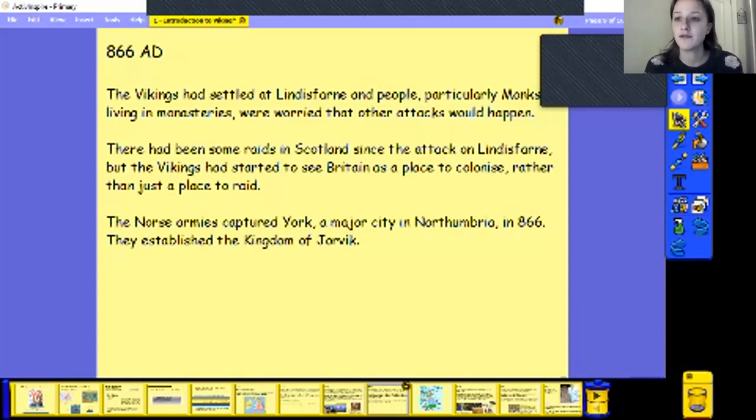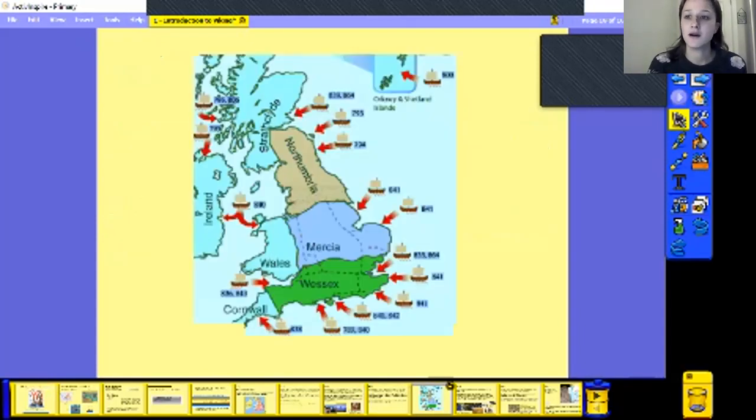So usually, if we were at school, we would have been able to go on a trip to somewhere called the Jorvik Centre. So in a moment, I'm going to take you on a virtual trip there and show you some of the things that they've got at the Jorvik Centre. But before we do that, this is a map that shows you all of the Viking invasions or attacks on Britain. It shows you where the ships came to and what year they came there.